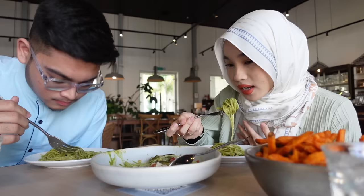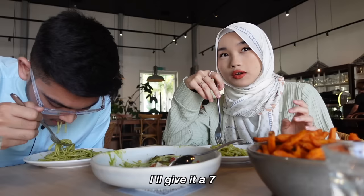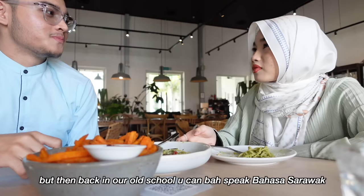I have high hopes. I mean, I haven't tasted. I don't have anything to compare with the same thing. Not bad. I will give it a 7. Close. But back in Batu, you can buy sweet Batu Sarawak. No. Can, but the slang.